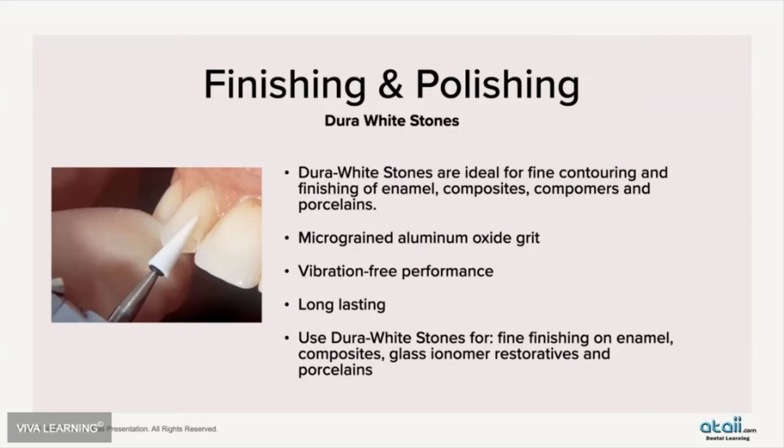So when you go to finishing and polishing, white stones are great. I love the Duro white stones. They're great for polishing, fine contouring, even finishing enamel composites, compomers, and even porcelains. They're micro grain. They have aluminum oxide grit. They don't vibrate. So why I really like the Duro white stones is because of that vibration.